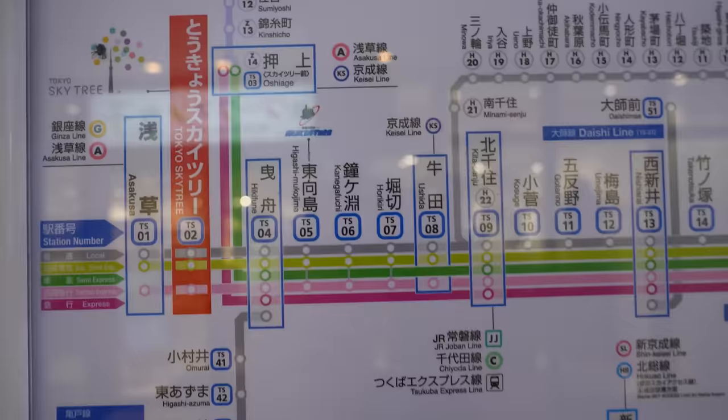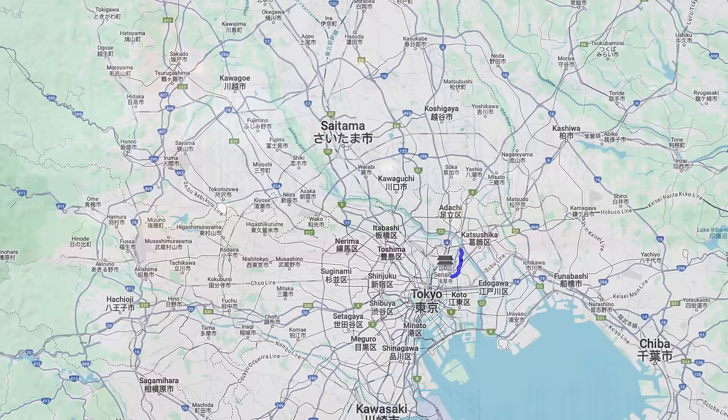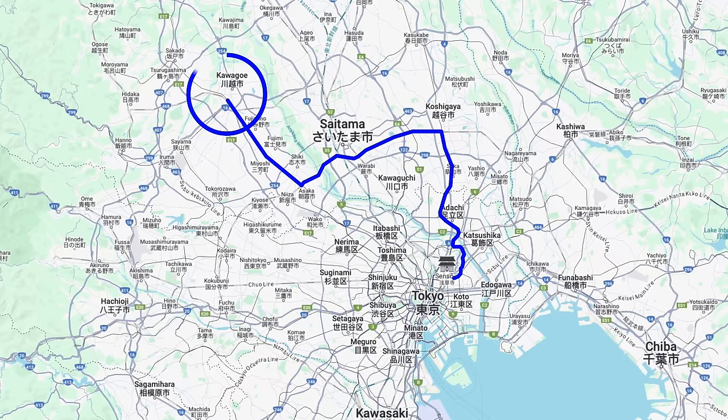Okay, so up next we're going to Kawagoe. We are at the Skytree right now. First up, we're going to go to Hikifune, transfer to the express, and from there we transfer to the Musashino line. It's going to be about an hour and 20 minutes to get there.